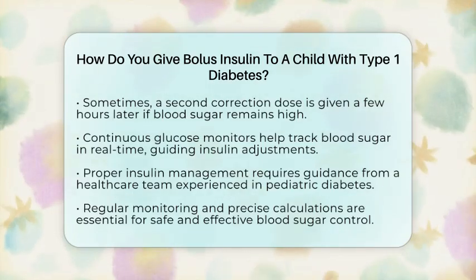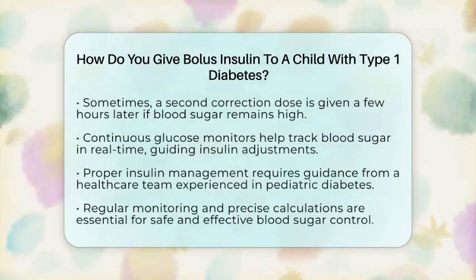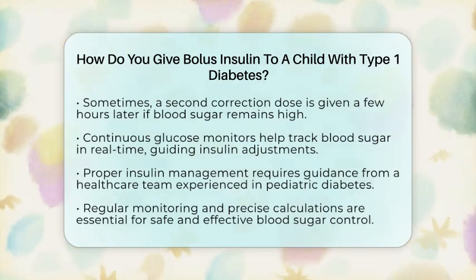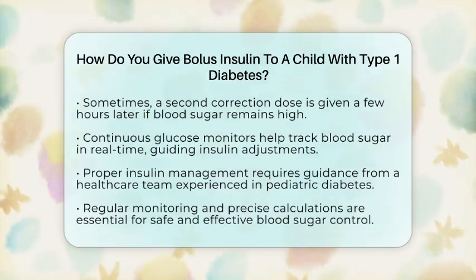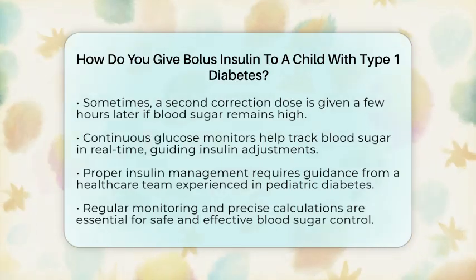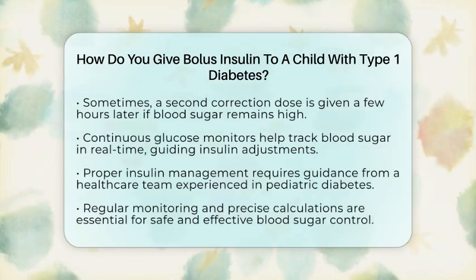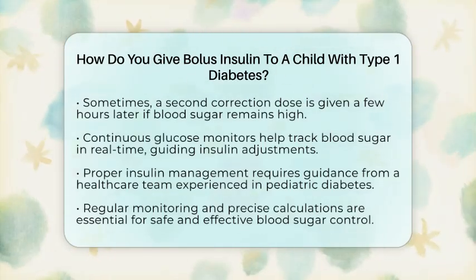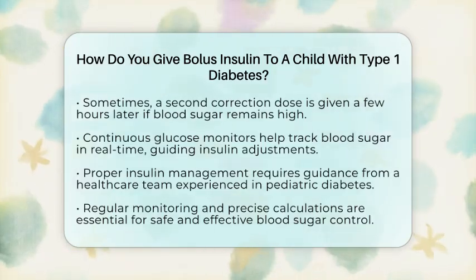In summary, giving bolus insulin to a child with type 1 diabetes involves giving rapid-acting insulin just before or sometimes after meals, based on the child's needs. The dose is carefully calculated from carbohydrate intake, current blood sugar, and how sensitive the child is to insulin. Regular monitoring helps keep blood sugar levels safe and stable. Always remember, managing insulin should be done with guidance from a healthcare team specialized in pediatric diabetes to ensure safety and proper control.